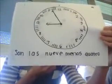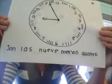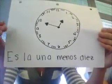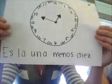This is son las nueve menos cuarto, meaning it's 15 before 9. This is es la una menos diez, which means it's 10 before 1.